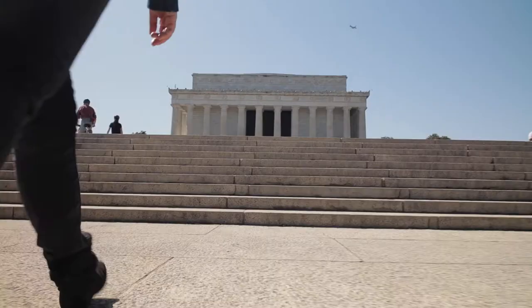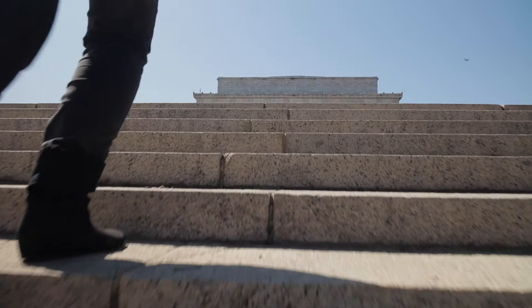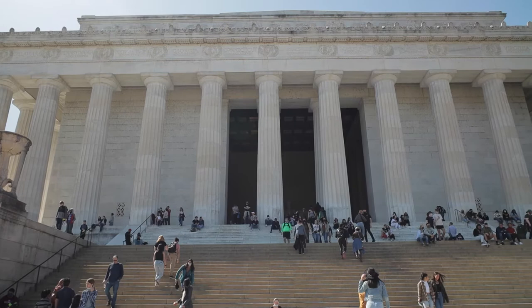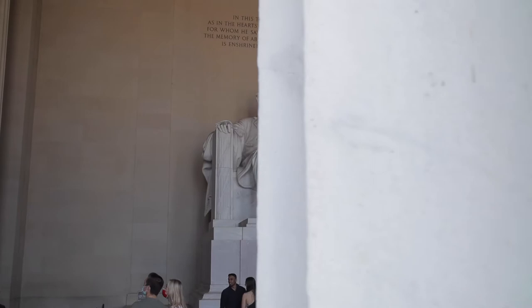I cannot wait to see the Lincoln Memorial either, because it is probably the highest single thing on my list of things to see today. Grand place to be, and there's so much history and such an important person to where we are today.